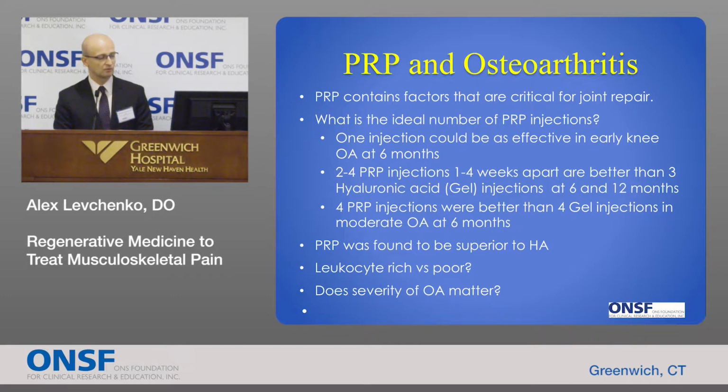In comparative studies, it becomes a challenge because if you're blinding the patient as well as the physician, then you have to have the three injections of the gel and three injections of PRP. So that's where these numbers are coming from. There's a variation of how many injections they did, anywhere between two and four, three on average, comparing to the three injections of gel. And really, it seems like PRP is coming ahead and winning that game at both the 6 and 12 month interval.